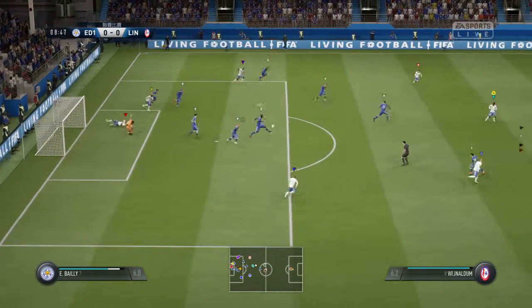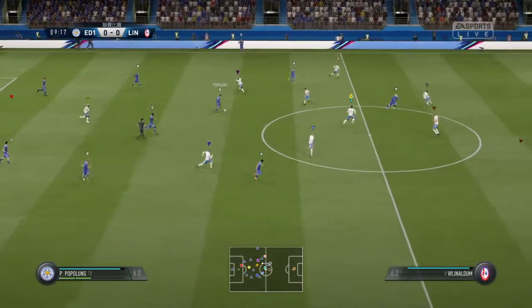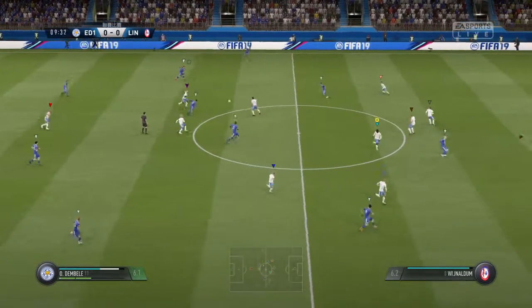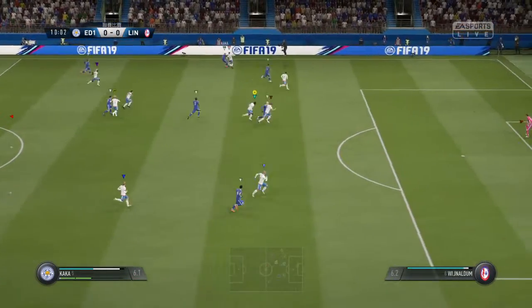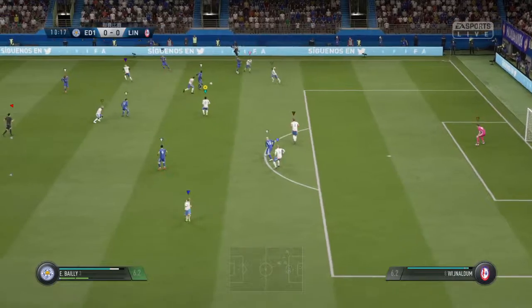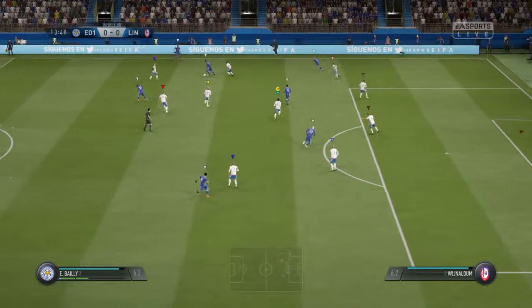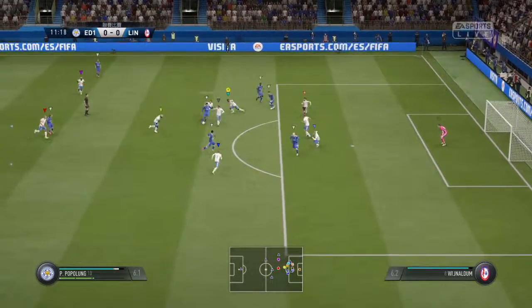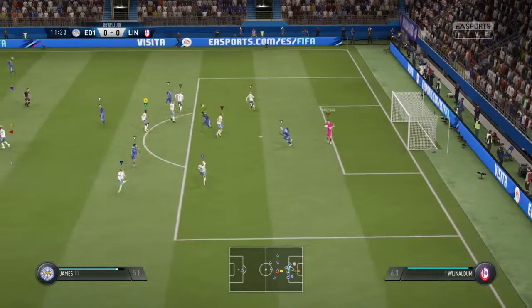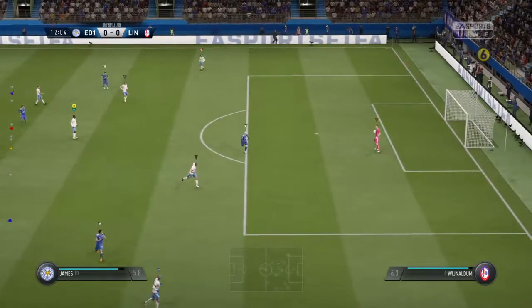Not trying to catch this cross. He's punched it away. And they're looking good when they get the ball out wide, as they've done here. Supporting player alongside. He tried his luck from a long way out, but the goalkeeper had no problems at all.